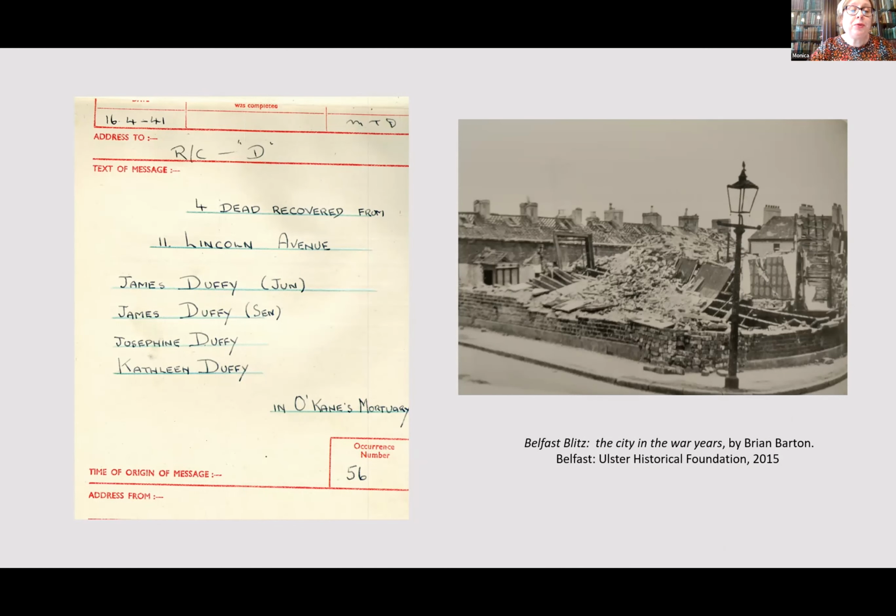And as you can see, a later report shows that four people in 11 Lincoln Avenue lost their lives. We have an account from Teresa Duffy, who was a member of that family. And she recalls her mother, herself, and her two siblings being pulled from the wreckage. However, her father, James Duffy, who was 52 and an ex-policeman, her sister Kathleen, who was 21, a shop assistant, and her siblings, James and Josephine, were all found dead.